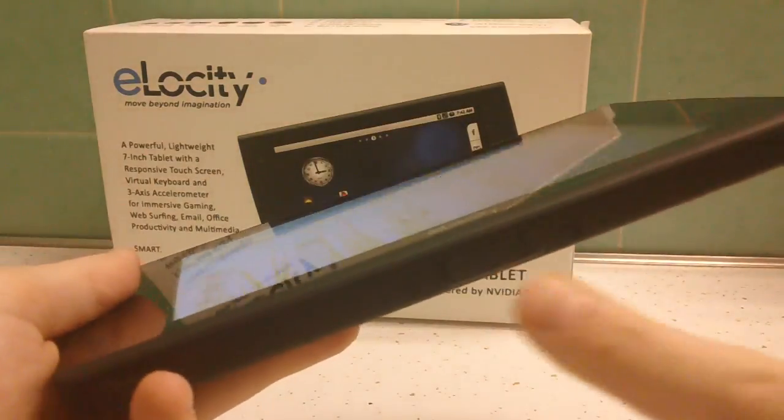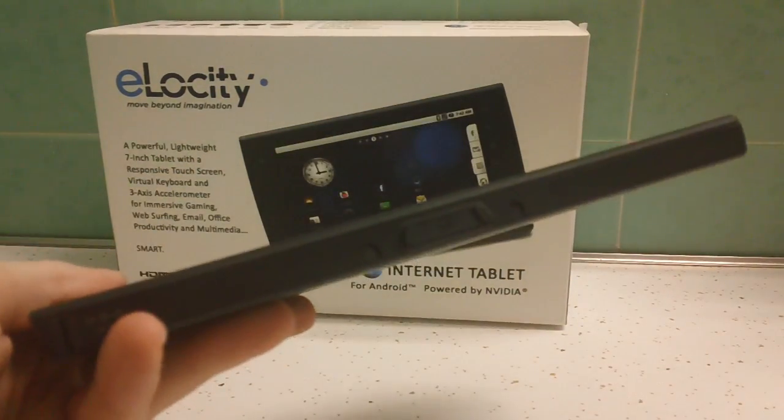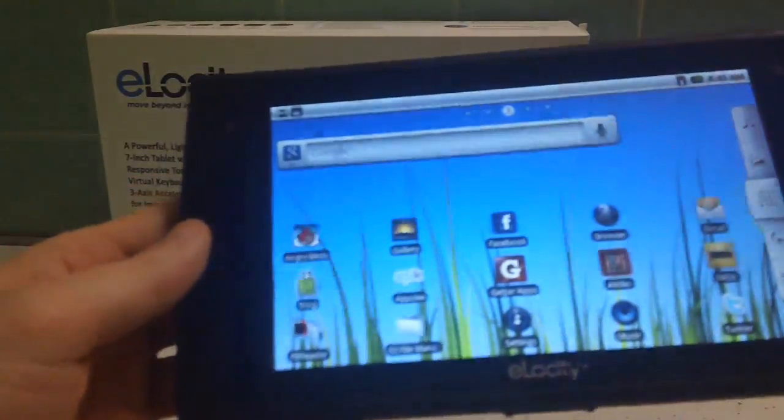The docking port, like I said, exists, but at this time there is nothing to support it. Maybe Elocity will come out with that in the future.